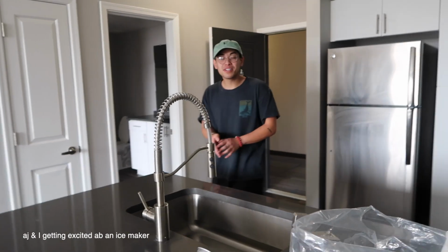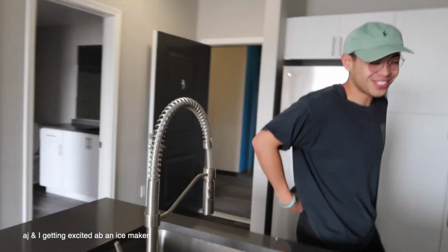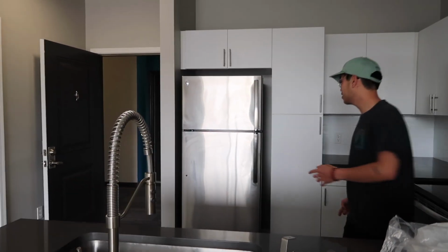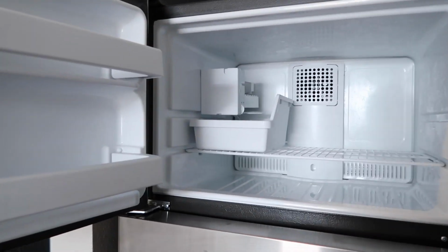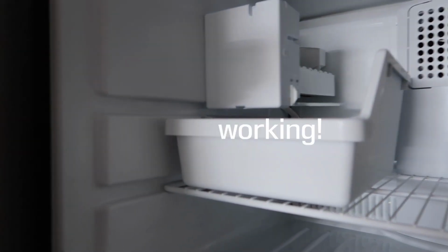Okay. There's a functioning ice maker that's not common in college. Oh, there's an ice maker in it? Oh my gosh. I thought we were gonna have to get ice cube trays. We'll see, it sounds like it's working. Oh my gosh, it looks working.